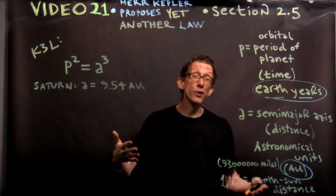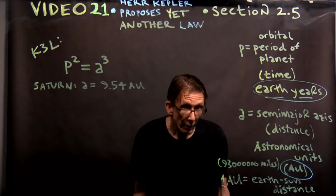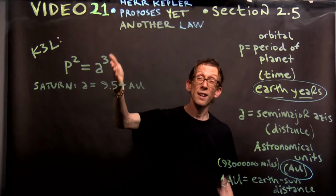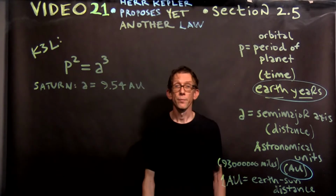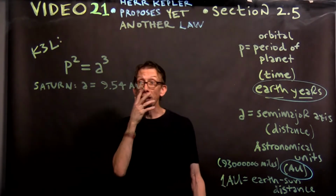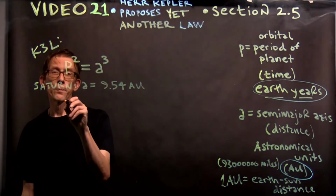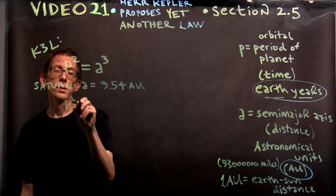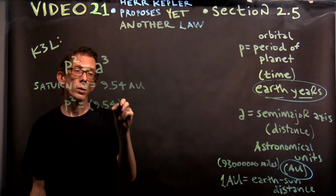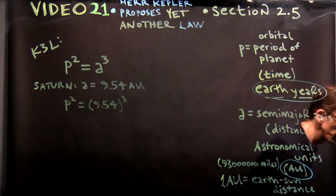If you wanted it in miles, you have to multiply 9.54 times 93 million to get the distance between the Sun and Saturn in miles. But when you use this formula, you have to use AUs. So we can now use this to calculate the period, right? The period squared is 9.54 cubed. Let's see what that number is.